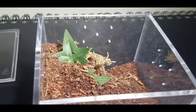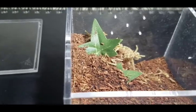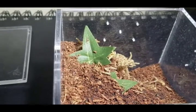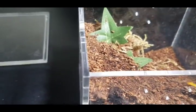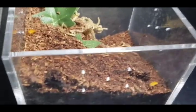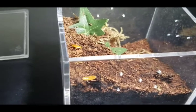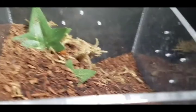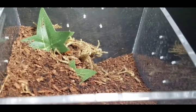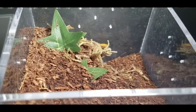Here is my vinegaroon. He's in hiding right now, but I'm just gonna drop a couple roaches in here, see if he'll take them. Come on, you. So he'll probably get to them. Otherwise, he's down there. So we'll see what happens. But make sure he has some food. So on to the next one.